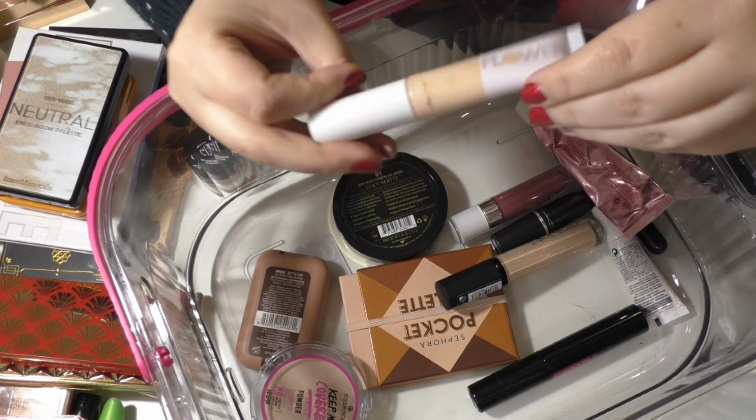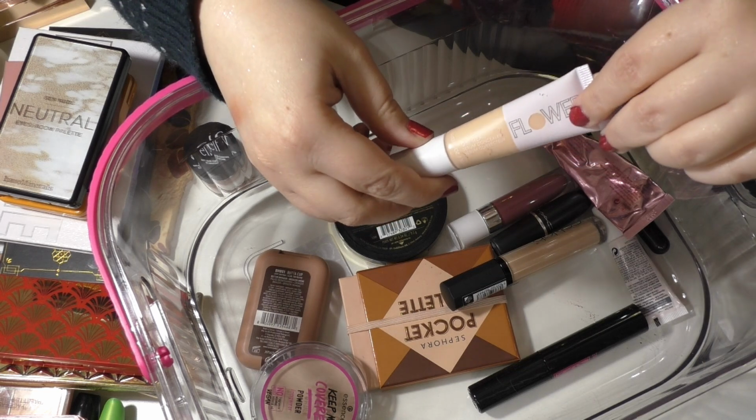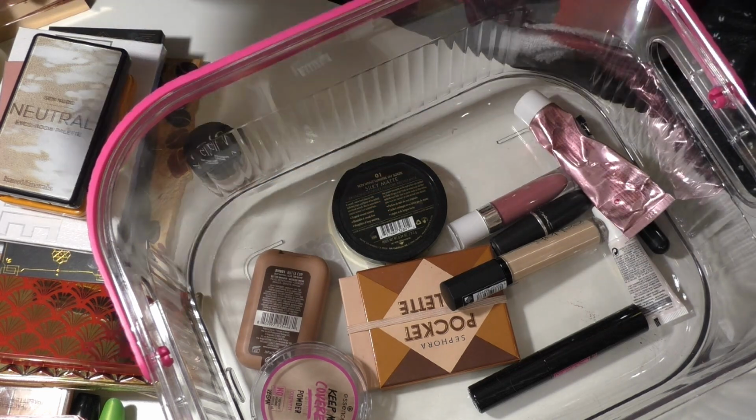All right, I'm also passing on this Flower Concealer. This one was not my favorite. I think I got it at TJ Maxx fairly affordably. And it's just not my favorite formula. It's kind of thin, so I'm gonna let this one go.